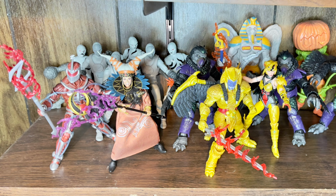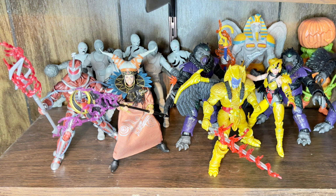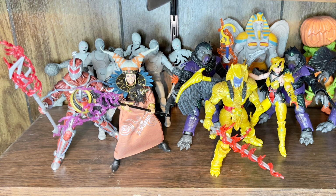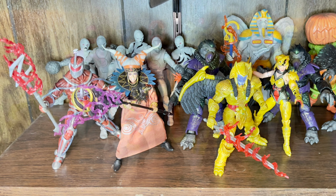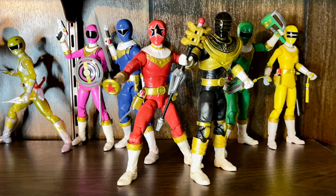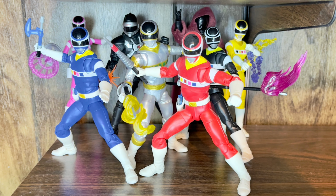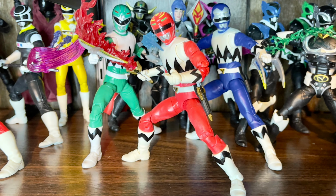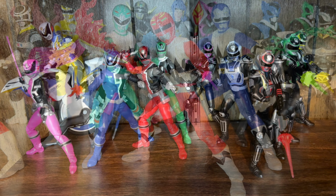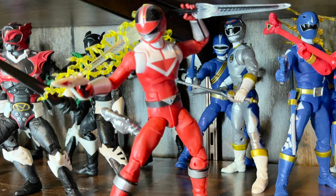I do have the primary MMPR villains as well, such as Lord Zed, Rita, Goldar, Scorpina, the Putties, Tangas, and some monsters, but I probably won't get too much heavier into monsters without them being heavily discounted. Back to the Rangers themselves, though, I am pretty well caught up with all the Rangers available up to this point, including the full teams for Zeo, In Space, the Psychos, and then everything that's available for Lost Galaxy, SPD, A and B, Dino Thunder, Dino Charge, Dino Fury, all that stuff.